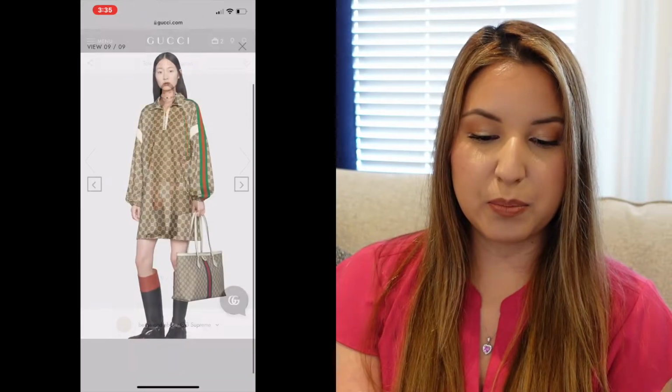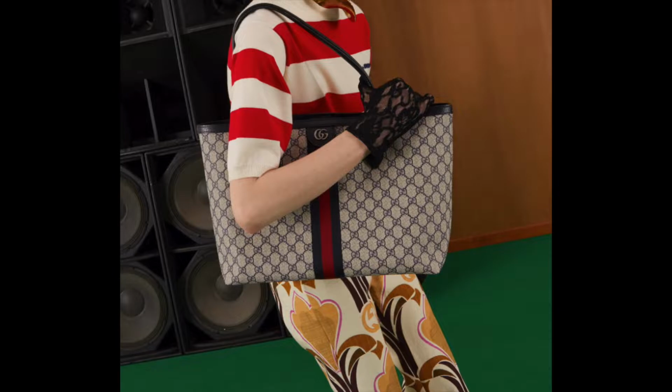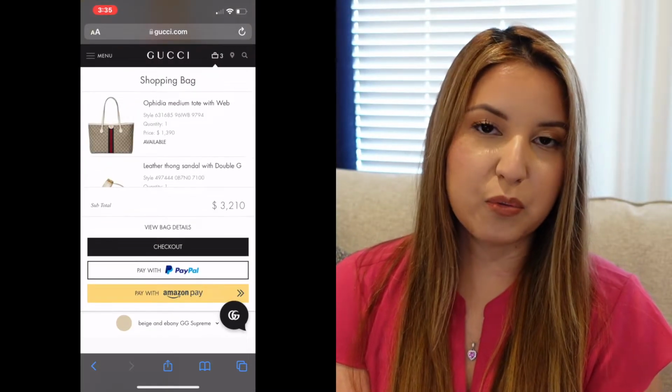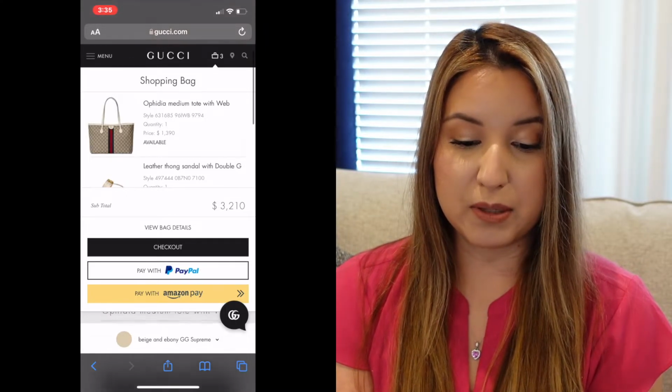And this is actually a pretty large handbag that you can use for work, for school, or just traveling, or just every day. It seems to be just slightly smaller than a Neverfull as far as width goes, but about the same height. And I love the interior. It's like a little bit of a suede or microfiber kind of material. Again, that is the Ophidia medium tote that retails for $1,390, so a very good deal in my opinion.